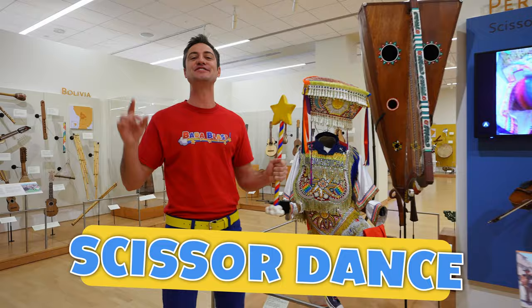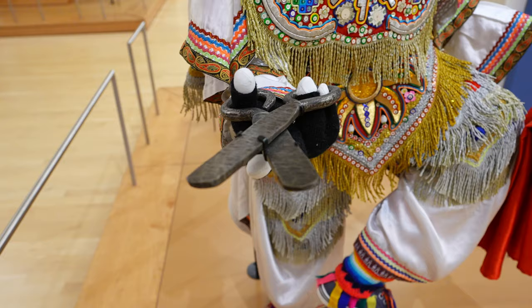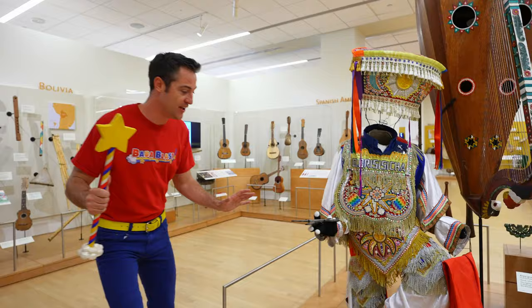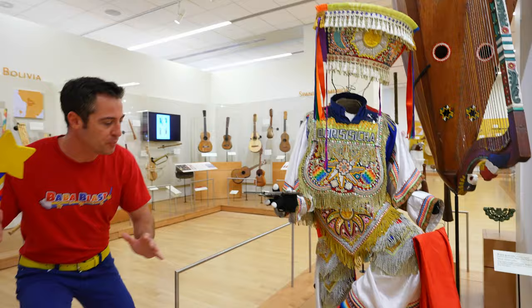Now, you'll see right here, these look like scissors, but they aren't actually scissors. And remember, we never want to play or dance with scissors. And when participating in the Scissor Dance, this is the costume they would wear. Check out all the beautiful colors from their head all the way down to their toes.